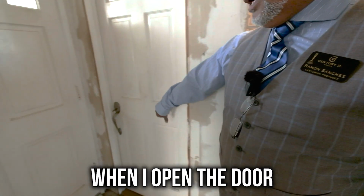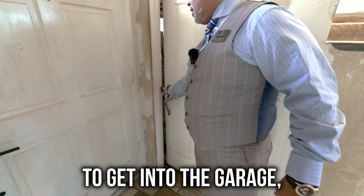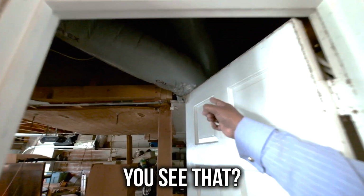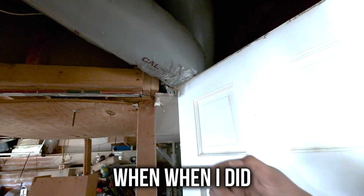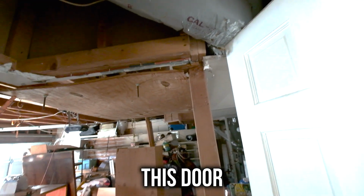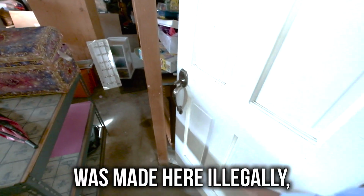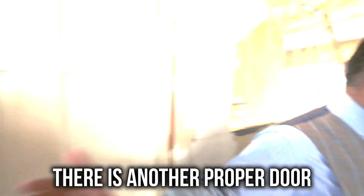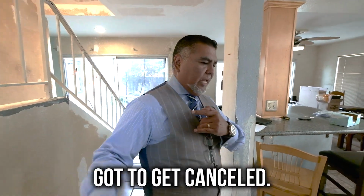This door right here, when I opened the door to get into the garage, I noticed that it was hitting the ceiling right there. You see that? And so when I did more investigation, this door was made here illegally. So we had to cancel this door. All right, there is another proper door that's gonna stay, but that one's gotta get canceled.